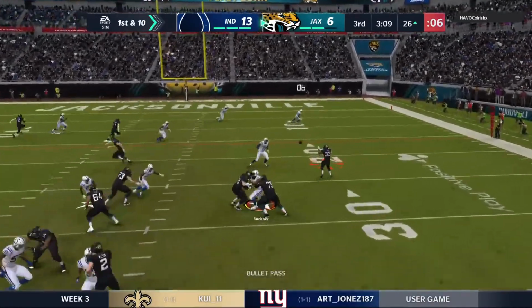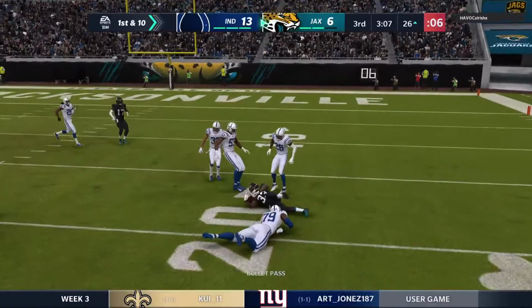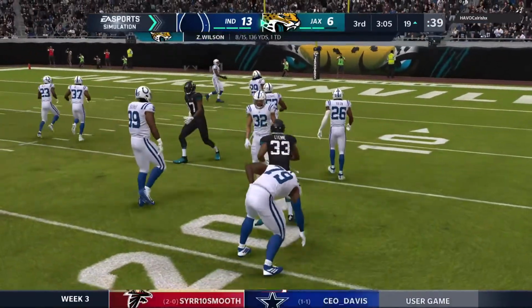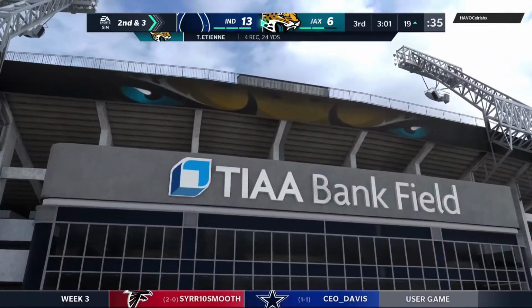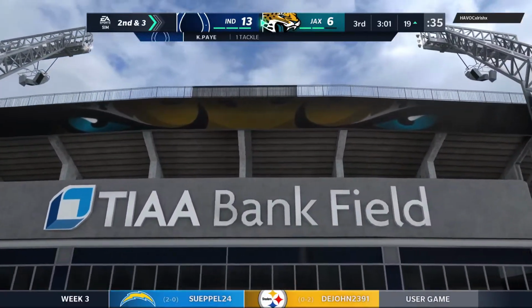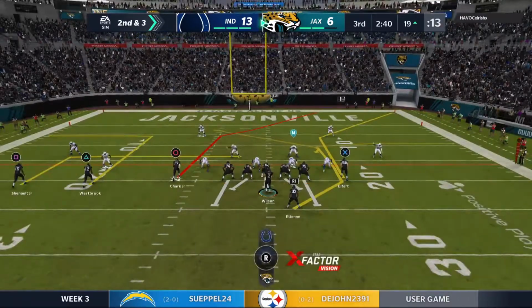Now on first down, he'll drop to throw it. He's going to hit his man out of the backfield, complete. And he'll be brought down inside the 20 at the 19. It's a gain of 7, and it'll make it a 2nd down.